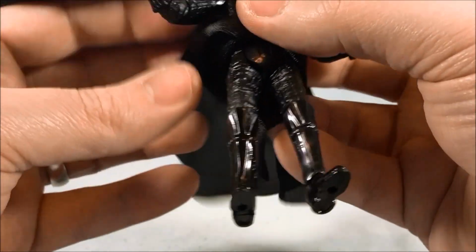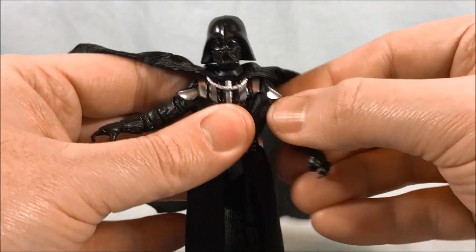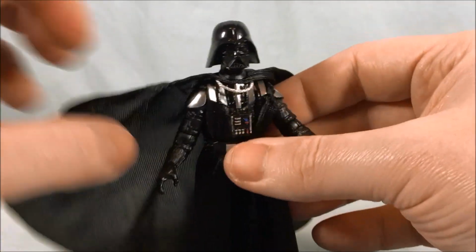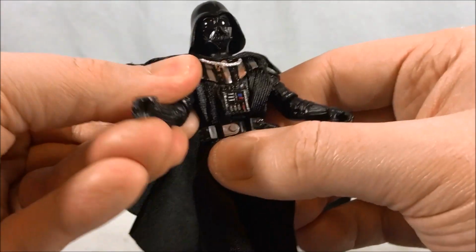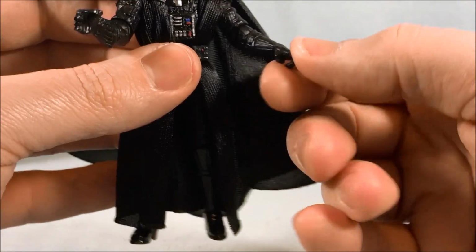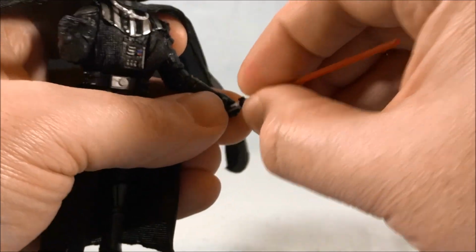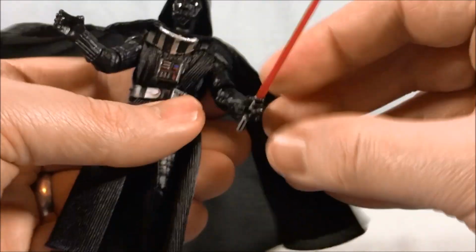Let me put this back down. So, I mean, he's got a decent amount of articulation. I mean, it's Vader. By this time, he wasn't really doing crazy flips and stuff, so he doesn't need a ton of articulation. He's got kind of a force choking hand, which I think is cool. And then he's got the normal, just kind of gripping things hand. And he does, of course, come with a lightsaber.